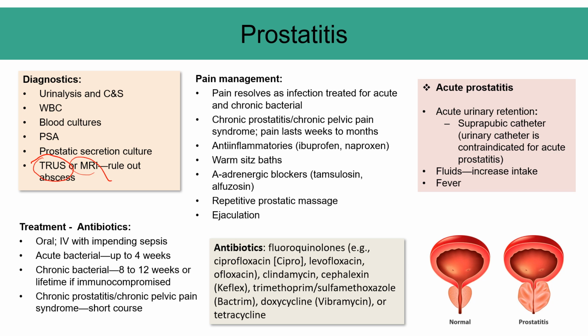So treatment, this is related to bacteria, so we're going to give them antibiotics. It can be oral or IV, just depending on how severe the infection is. If it is an acute bacterial infection, they can be taking antibiotics for up to 4 weeks. However, if it's chronic, they're going to take it longer, 8 to 12 weeks, or for a lifetime if the patient is immunocompromised.